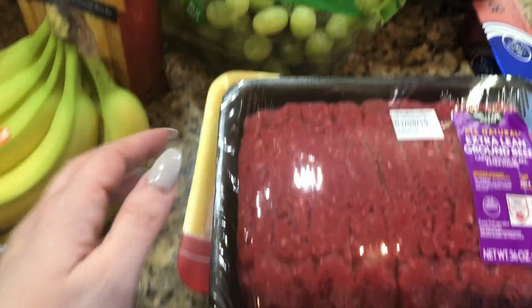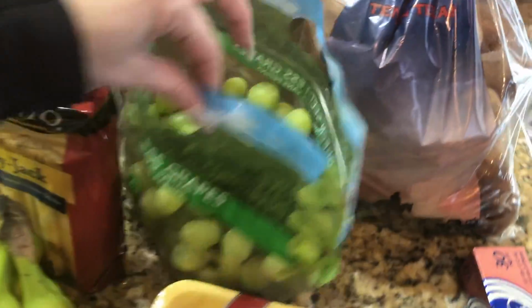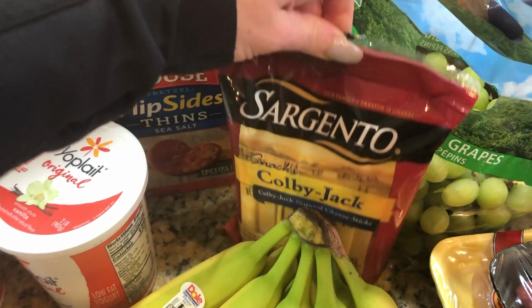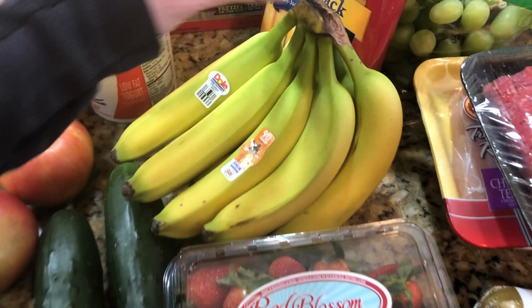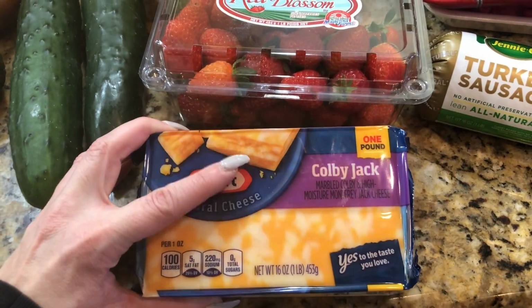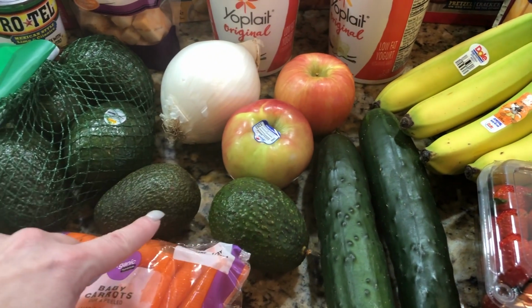Also got some potatoes, a large bag of potatoes. Some grapes. Colby Jack cheese sticks. A large bunch of bananas. Some strawberries, Colby Jack cheese, use this on a lot of things, two cucumbers, a couple of apples, avocados.